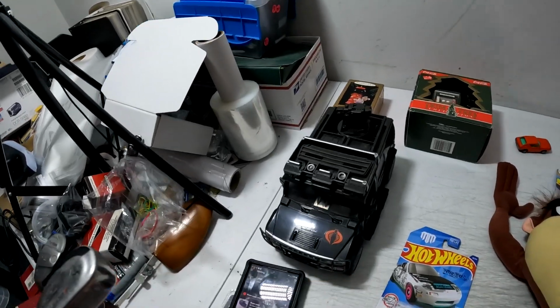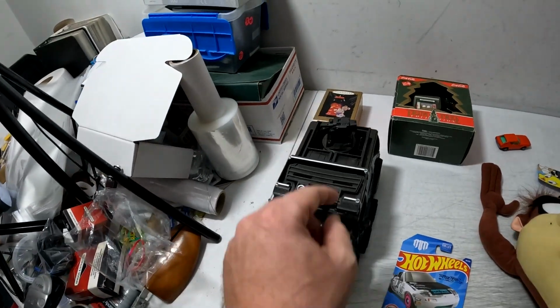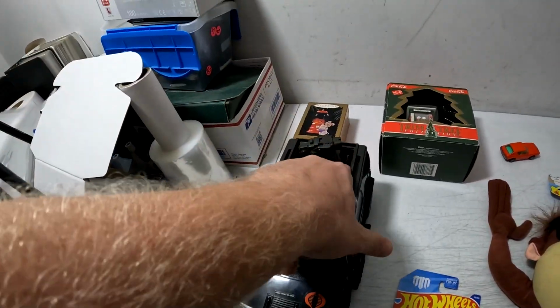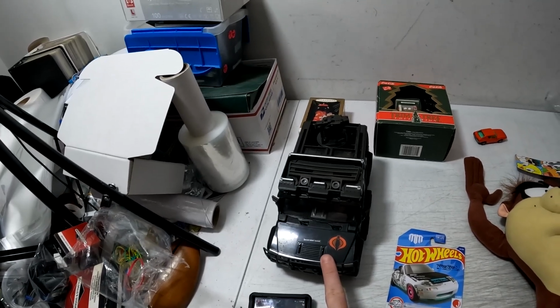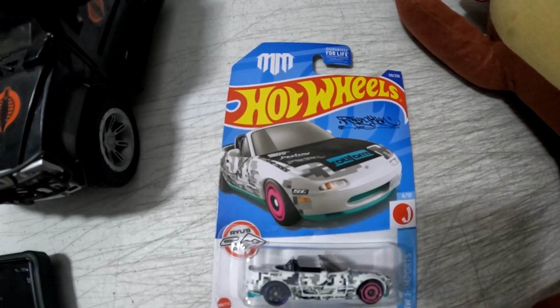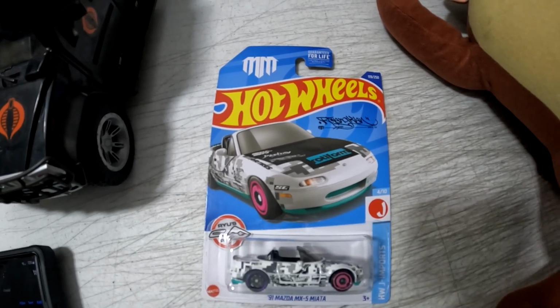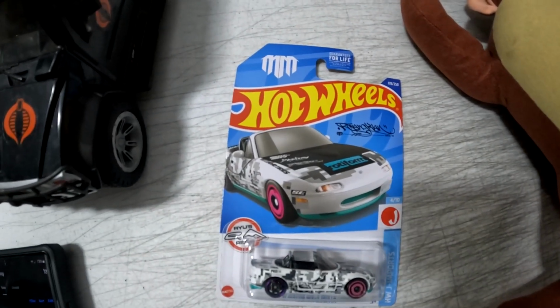This right here is a G.I. Joe vehicle, not vintage, but it is from 2009. It is incomplete, does not have the gun and the missiles and stuff like that. But it did sell pretty quick for $20 plus shipping. Another diecast car from the private pick with Ariel. This right here is a Mazda Miata. J Imports is like the little side brand, I guess. Sold for $2 plus shipping.